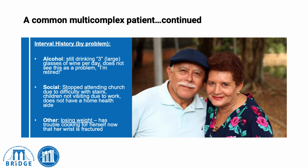Social history-wise, interval history, she stopped attending church due to the difficulty with the stairs. Her children aren't visiting due to their work schedules. They call her, but they're not visiting. And she doesn't have a home health aide. So now we have a woman, fiercely independent, who's had 2 new falls, right wrist fracture, having difficulty cooking for herself, difficulty ambulating up and down stairs, and relatively isolated from all of her social network.